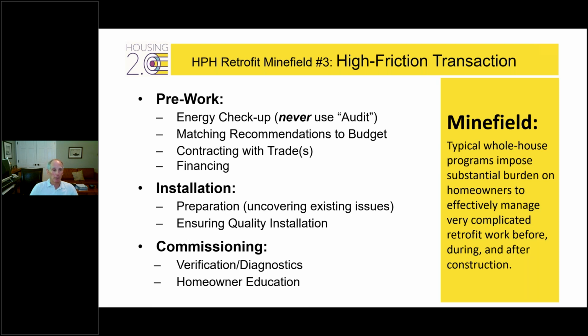Normally with very robust, rigorous whole house retrofit programs, there's pre-work and there's an energy checkup. I never use the word audit. Those of you who went to my last session about sales and marketing, we talk about the power words, and energy audit's not a power word. You want to match your recommendations to your budget and get that as aligned as possible. You have to contract with trades, you have financing. There's a lot of burden on the homeowner.